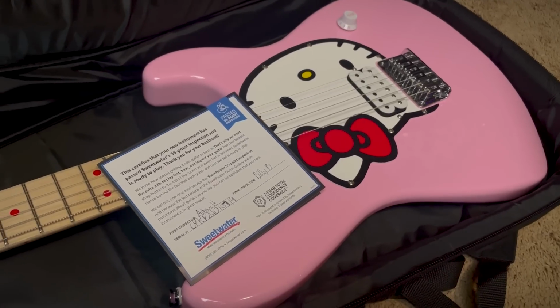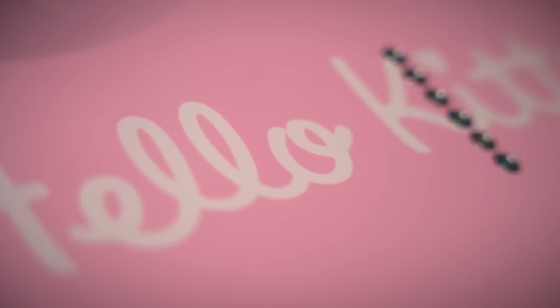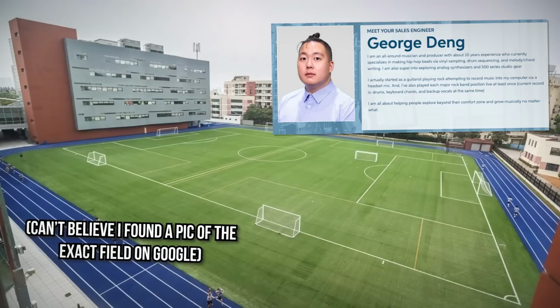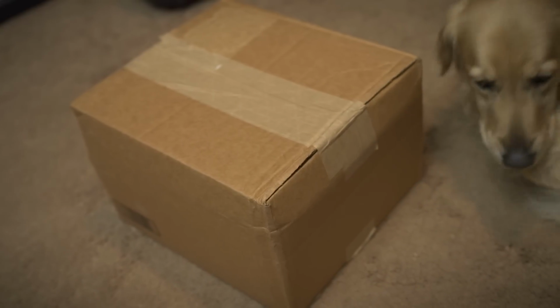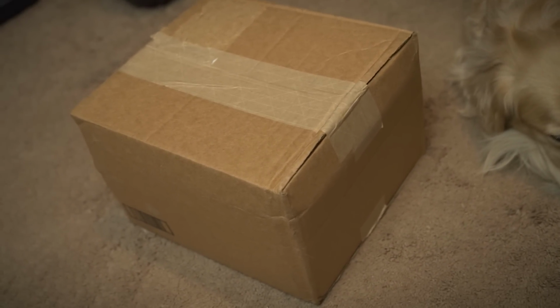Yo, wait a second, I just realized something. Sweetwater, where's the candy? Alright, so I reached out to my Sweetwater rep, shout out George. We've actually been friends a long time. We both grew up in Shanghai and our middle schools would compete in soccer tournaments against each other. But anyways, George says that if Sweetwater forgets to include candy, they apologize by sending you whatever's in this mystery box. I'm not really sure.